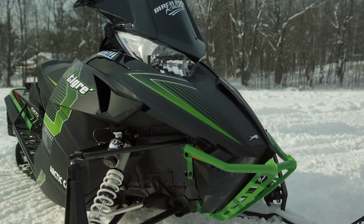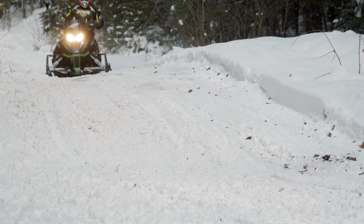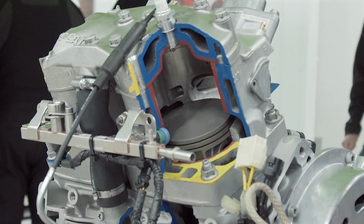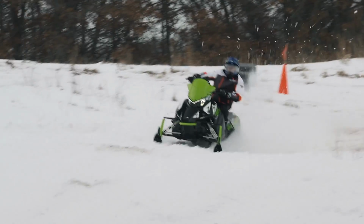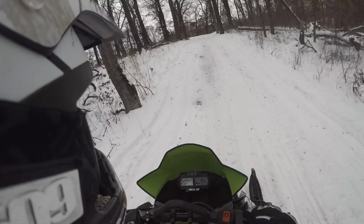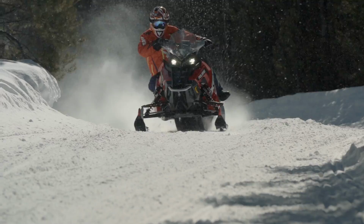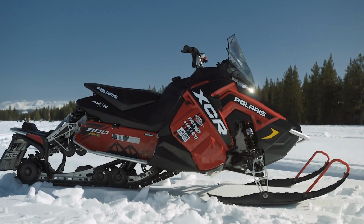Of course, this all needs to be taken with a grain of salt, as we've already seen and felt Arctic's new C-TEC 2 800, and it's fantastic. It's got tons of bottom-end torque, it runs cleaner, and is more efficient. Its power curve is more linear. Basically, it would be extremely strong competition for the other two, and could have potentially changed the outcome of this shootout. Polaris's Cleanfire 800 came away with 2 points which were focused around rideability traits of the motor.